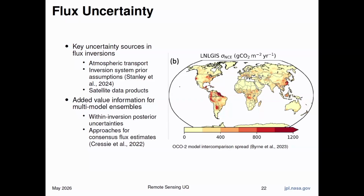So the sources of uncertainty that I talked about already enter into that problem, as well as other sources of uncertainty in that atmospheric transport model as well. And there's now particularly for OCO2 and OCO3, there's a particularly sizable collection of these inversion systems. And so there's probably some work to go, but there is methodology out there for making the best use of all of the combined information to incorporate those additional sources of uncertainty.